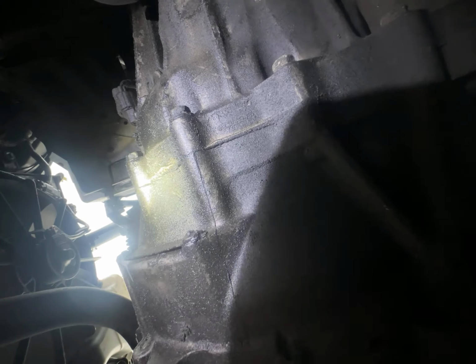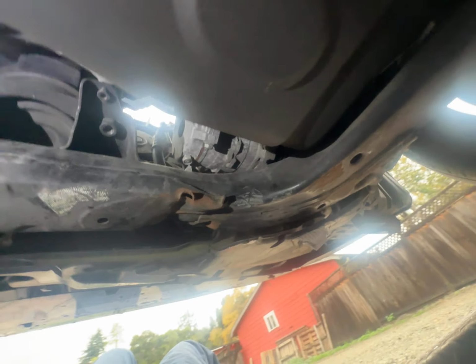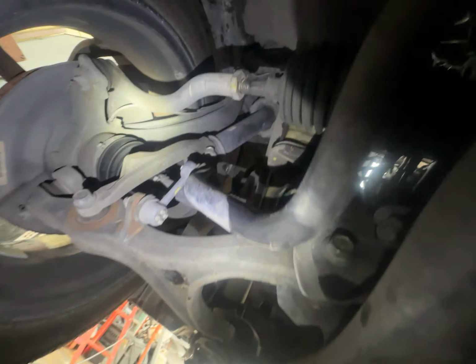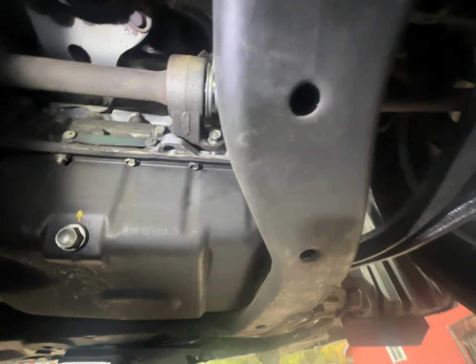Relatively looks pretty dry down here. A little wet in the front here, maybe from the valve cover, maybe not. Don't know what is causing this wetness here, but the oil pan looks good and dry, so if there's a leak, it might be burning oil versus leaking outside, because it doesn't look that bad. Our CV boots look good. CV boot looks good. And CV boot looks good. Everything looks relatively dry here. That's good.